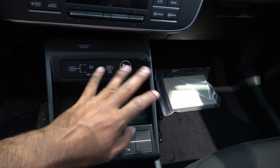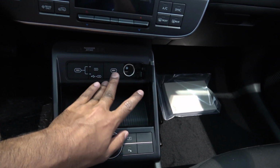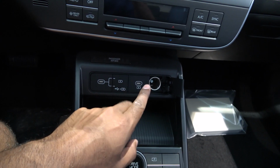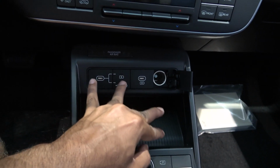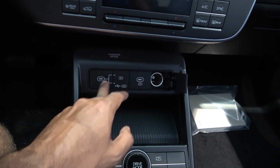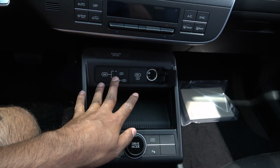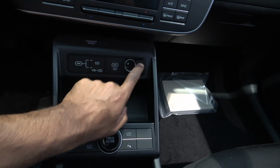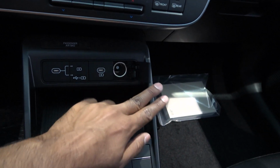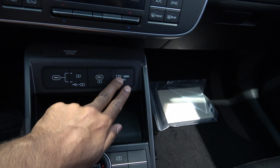Oh my goodness. This has to be the best thing I've ever seen, guys. Look at this. And this is even a button. I'm not entirely sure what this does, but I'm assuming that if you press it, it activates the charging ports. I'm not sure, guys. I don't know. But look at this. This has to be the most organized 12-volt socket I've ever seen, guys.